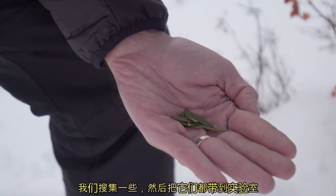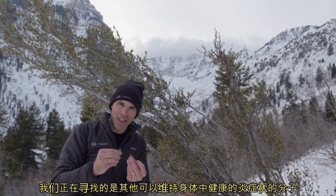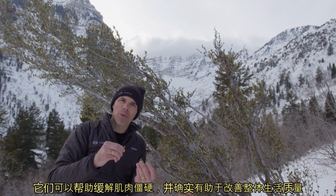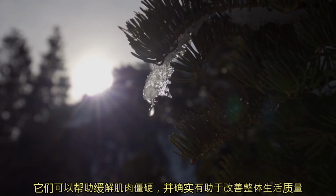We'll take it into the lab, and what we're looking for is other molecules that can support a healthy inflammatory status in the body, that can help with muscle stiffness, and can really help to improve overall quality of life.